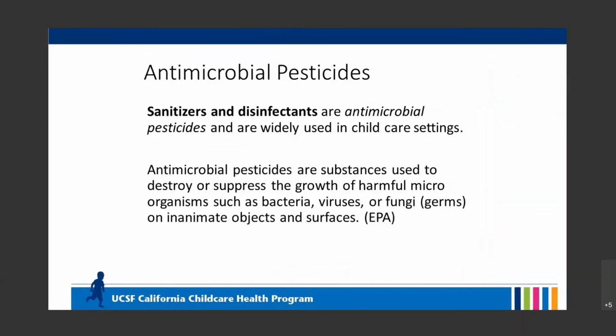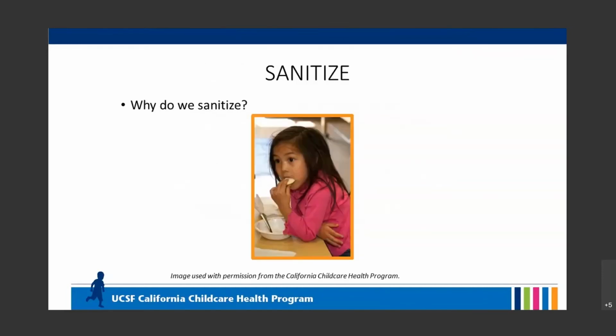So let's talk a minute about antimicrobial pesticides. This term is a term that is used by the EPA, but sanitizers and disinfectants are antimicrobial pesticides, and they are widely used in childcare settings. Antimicrobial pesticides are used to destroy or suppress the growth of harmful microorganisms on inanimate objects and surfaces. So this is an EPA definition, and EPA is in charge of regulating antimicrobial pesticides. So now what sanitizers and disinfectants are is what we're going to talk about next.